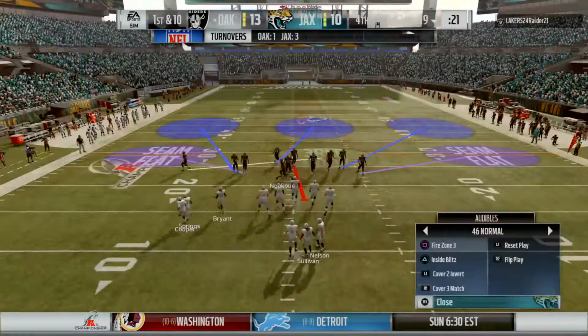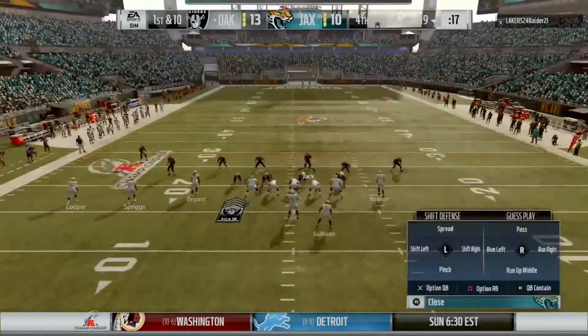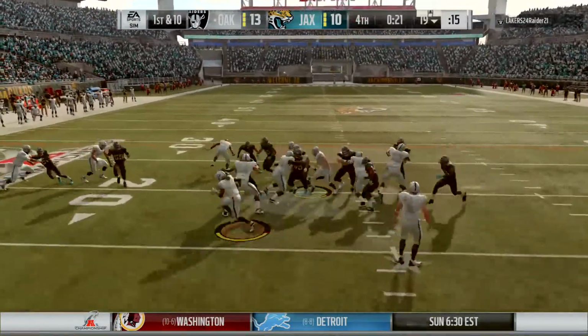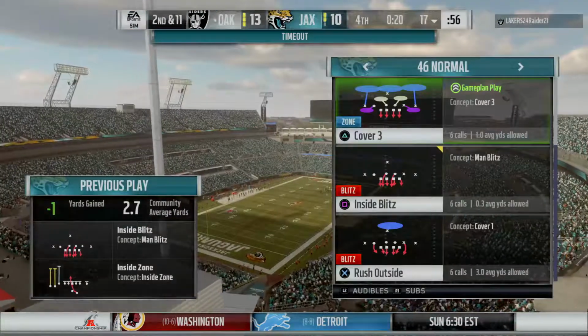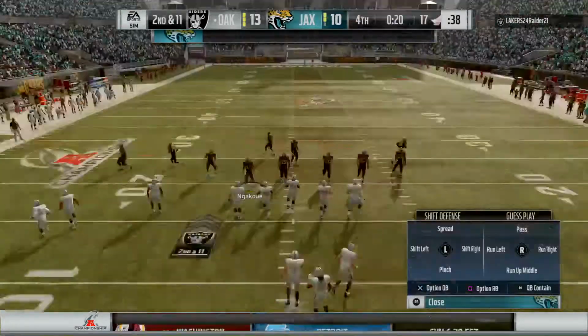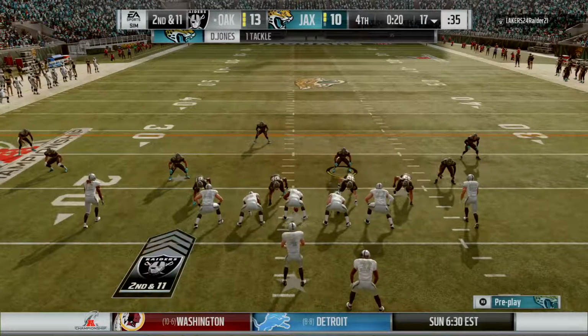Here we go. Deuce right. Hurry, get set, fellas. They'll run it now out of the gun. And he goes nowhere. He'll lose yardage back at the 17. And now the Jags defense deciding to call a timeout, as the clock will stop with an even 20 seconds left to go.